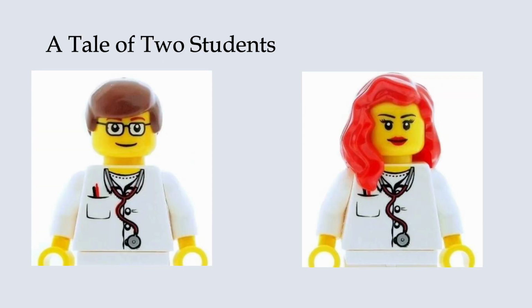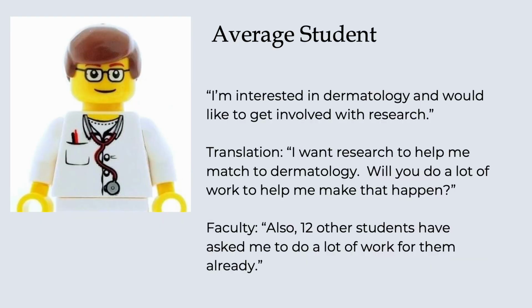So let's talk a little bit about two different students. First is the average student. I'm interested in dermatology and would like to get involved with research. That translates to, I want research to help me match to derm. Will you do a lot of work to help me make that happen? And what the faculty are also thinking of is, also 12 other students asked me to do a lot of work for them already. So you're number 13.